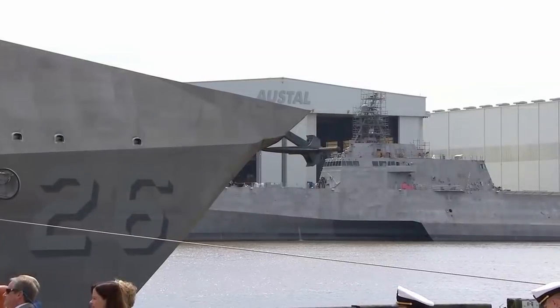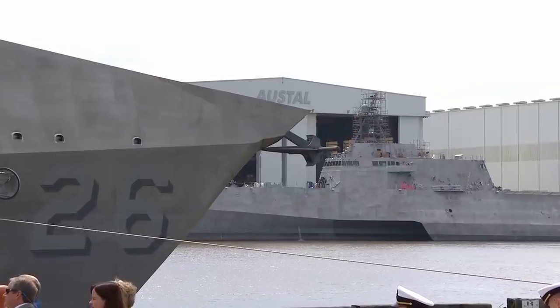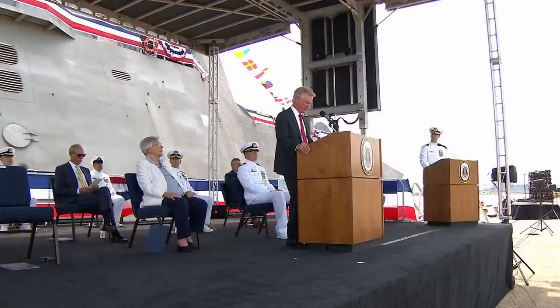Since construction began in 2017, this ship was their livelihood. It put food on their table, it put a roof over their family's head, and it paid for their children's education. And even during the pandemic, they never stopped. They stayed the course. They finished construction.